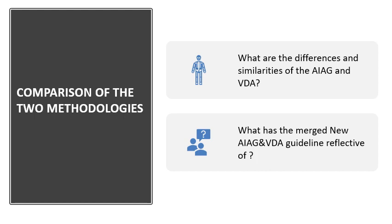Now, when we look at the merged new AIAG and VDA guideline, as I will show you later on, what is it reflective of? I would say that about 80% of the content of the VDA was inherited by the new AIAG and VDA merged approach. So you will see later on structure analysis, function analysis, failure analysis, and optimization. Those were the drivers for the new AIAG and VDA.